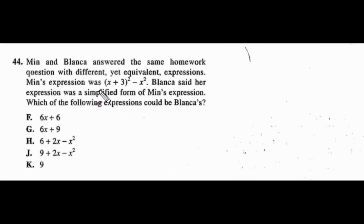44. Here's what I did. First thing I did, I came over here, and it looks like we're going to go ahead and simplify. All right, it's algebra, and it's a word problem. So it tells us that we've got two people, Min and Blanca, all right? And so Min's expression was x plus 3 squared, all right? So if we're going to simplify that, let's go ahead and just do the old FOIL. So let's get rid of this square and then put that over here. So x plus 3 times x plus 3, all right?